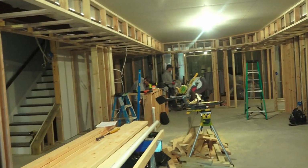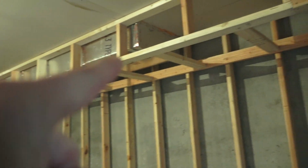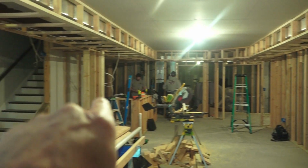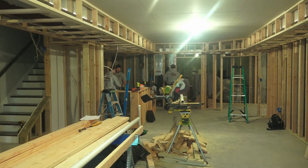Now we got it 100% framed yesterday. A lot of cool framing down here. You can see we've created a nice tray ceiling coming around this large part of the basement here. All right, entertainment area and bar area down there. Actually, the guys right over there, they're working in the bar area right now. Some wiring and lighting in.